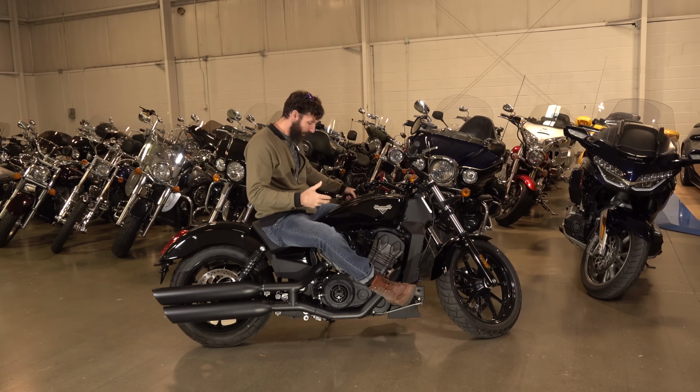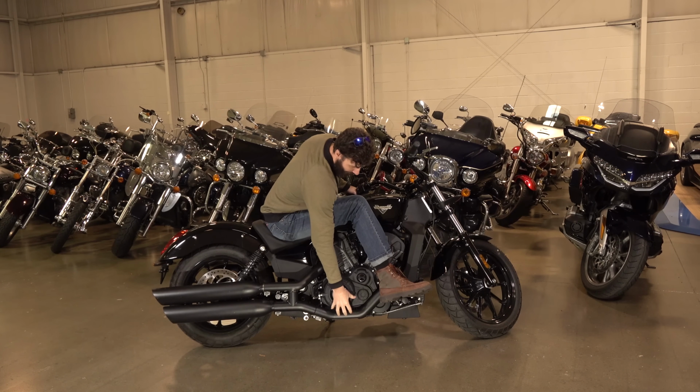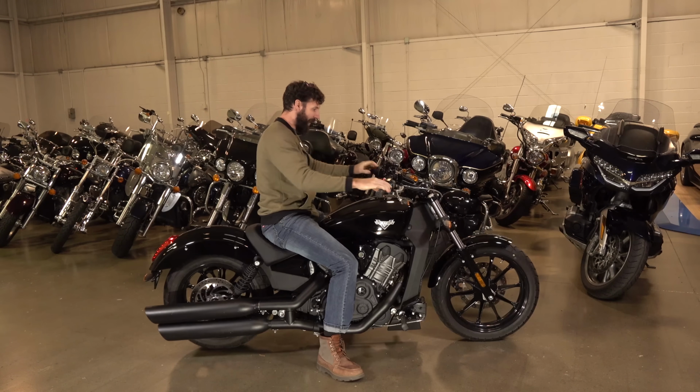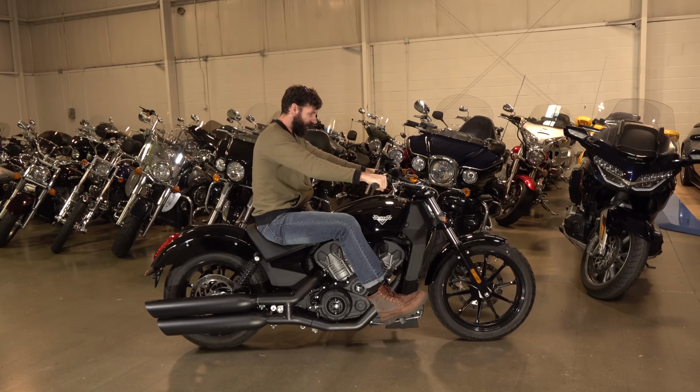What you notice when you jump on the bike is that it does have forward controls. Instead of controls down mid-range, it's up here. I'm 6'2", and I feel pretty comfortable on the bike. You can tilt the handlebars up, but I think they're just perfect the way they are. It is a very comfortable bike.